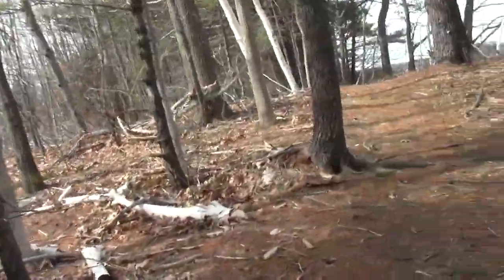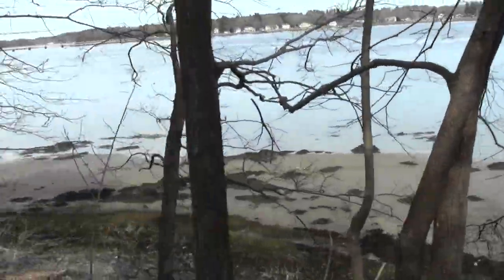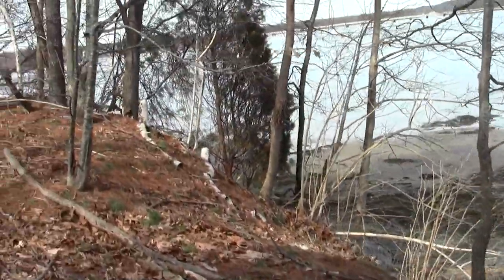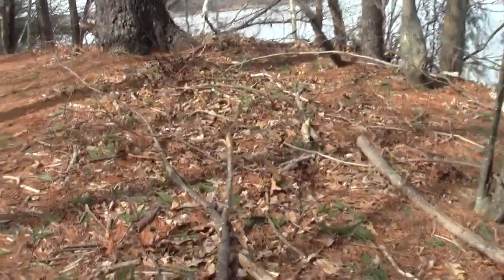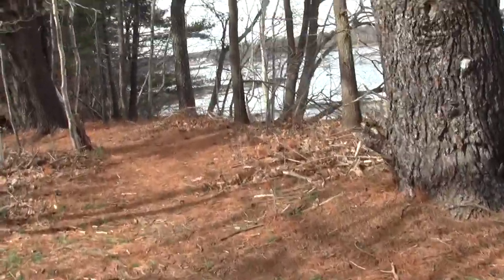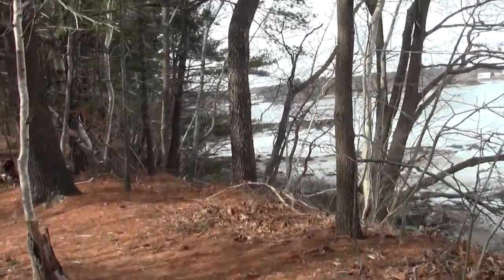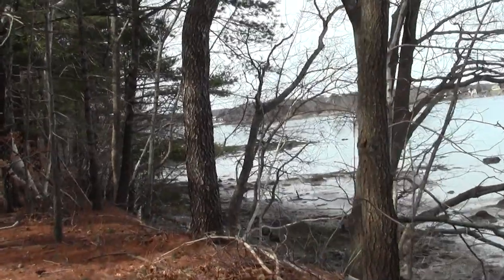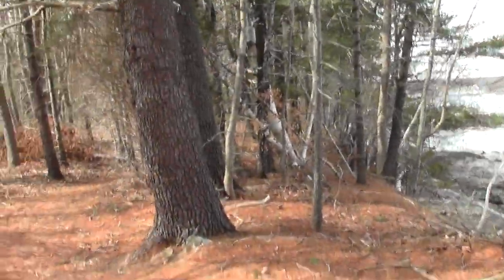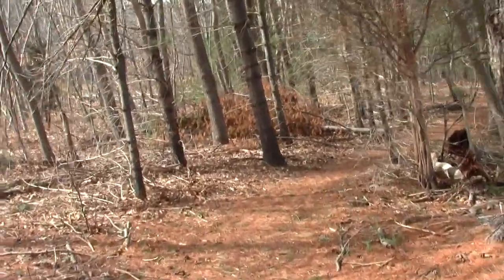Bunch of aspen. Some pine making a grove. Yeah, it does appear that the tide is returning. Now we have a carpet of pine needles below.